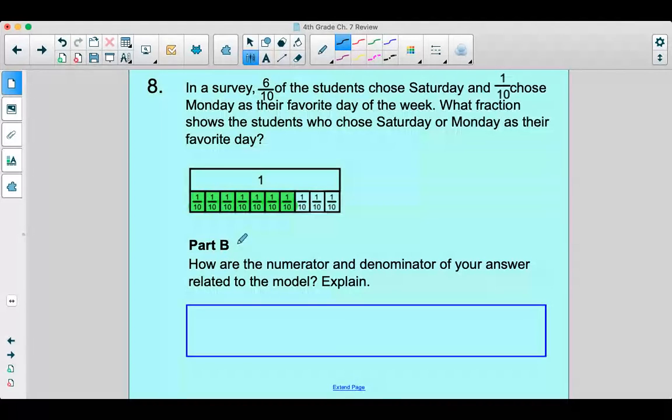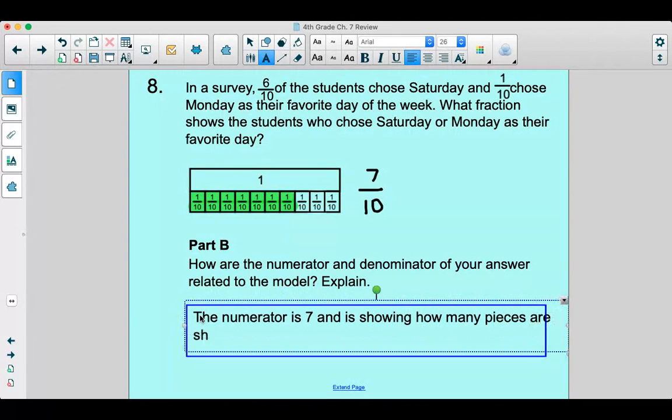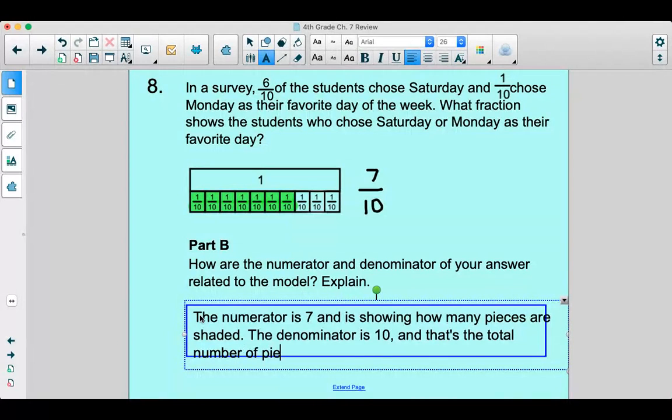All right, so basically the numerator here is 7 because we have 7/10, right? So our numerator is 7 and our denominator is 10. So the numerator is 7. It's showing how many pieces are shaded. The denominator is 10, and that's the total number of pieces. There we go.